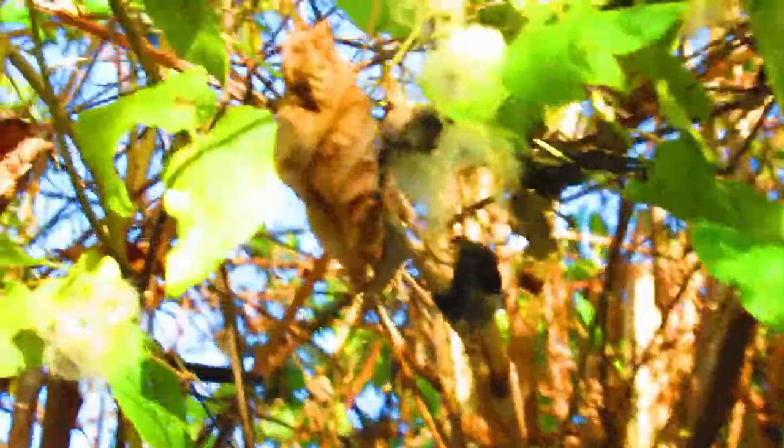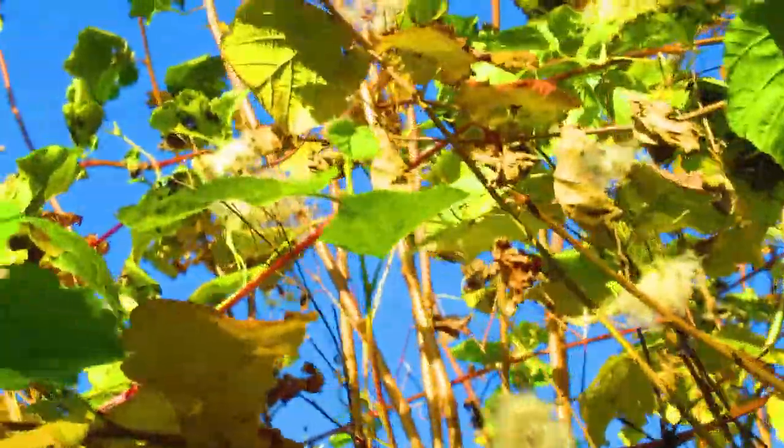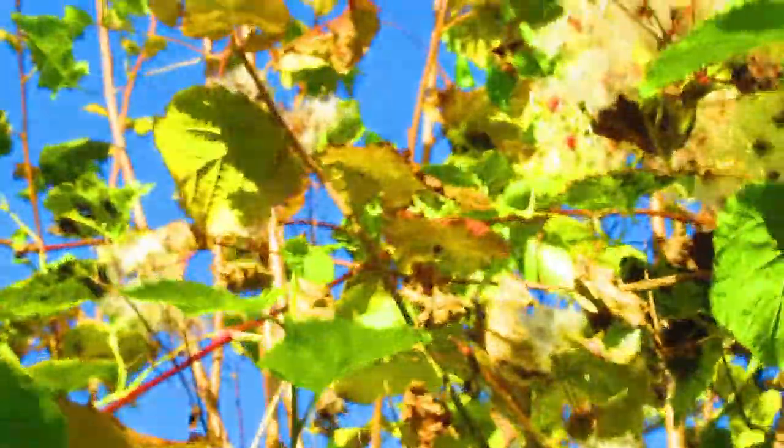There we go, it looks lovely with the light on it. Now it's a native plant. This is a native plant to Europe. It's hard to say for sure how native it is to Ireland, as it may have only come in after the Ice Age, but in the rest of Europe it's definitely a native plant.